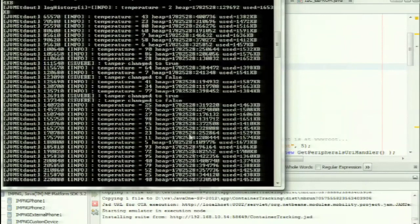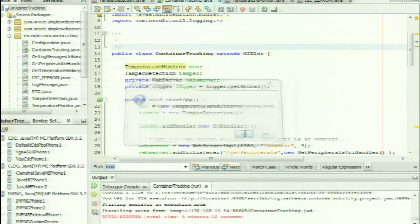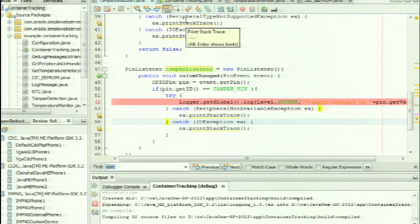So you want to demo that? You know how we debug the system? So let's stop that and start the process again. Let's connect again, and let's find a good place for a breakpoint. So let's have a breakpoint in the tamper detection. If someone presses a button, I want my listener to be triggered. Okay, so let's start debugging.